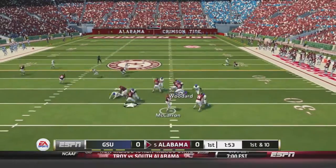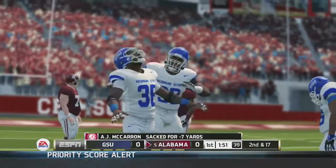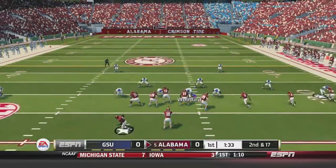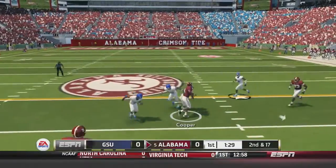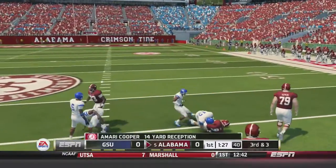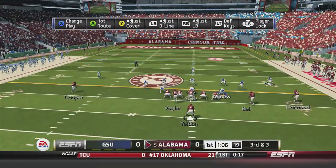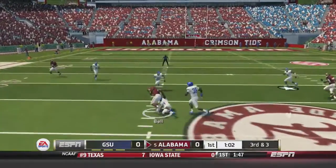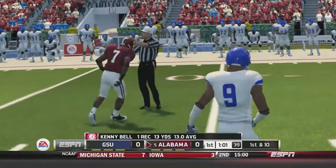Later on in the 1st quarter, Alabama has the ball again. A.J. McCarron's going to get sacked on the play for a 7-yard loss, setting up 2nd and 17. McCarron in the shotgun now on 2nd down. He's going to fire across the middle to Cooper, and Amari Cooper has that catch for 14 yards. 3rd and 3 now. McCarron under center. He will fake the handoff. He's going to pass over the middle to Bell, and Bell has that catch and a 1st down. Kenny Bell with a 13-yard reception.